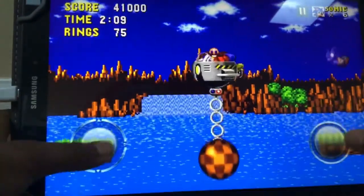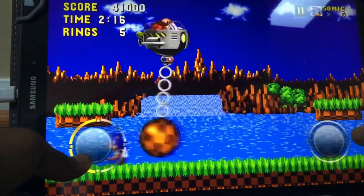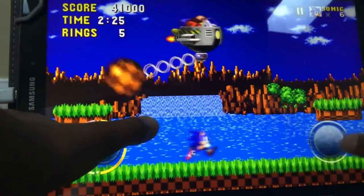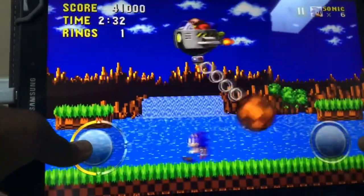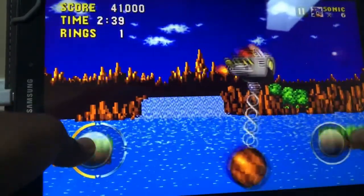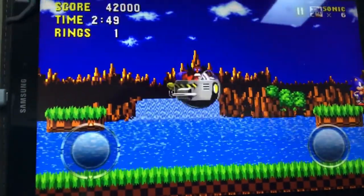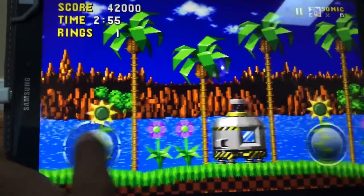Why do I always do that? Not let you guys see the score, time, and rings. What am I doing? I'm trying to chase Eggman. I have to beat him in every last act in a zone, except for Final Zone, because Final Zone only has one act. And even Sonic 2 had 3 zones that only had one act, like Sky Chase, Wing Fortress, and Death Egg. I mean, the Final Zone is kind of harder than Sonic 2's Death Egg.